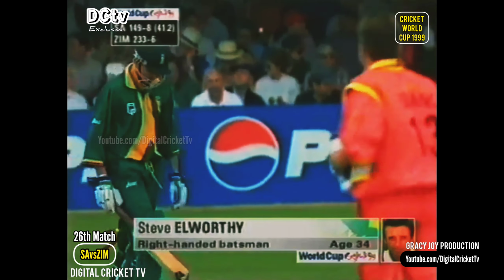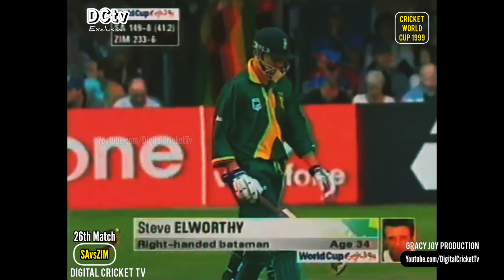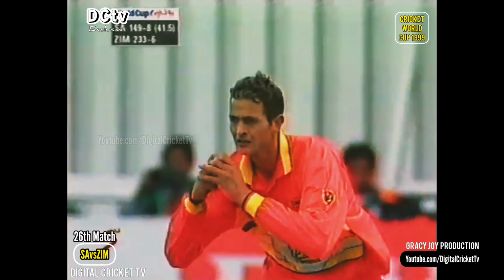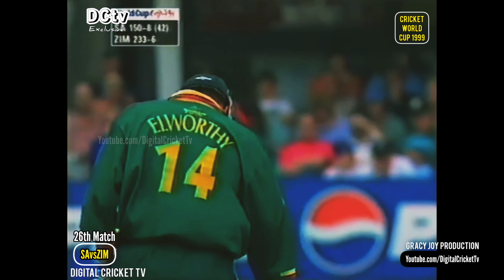Big ask for anyone to score at 9.5 and over, never mind number 10 batsman, who is very capable of scoring runs at a quick rate. Very good striker of the ball, Steve Elworthy. It'll be one to Elworthy, who will keep the strike, which isn't quite what South Africa want. You can't turn runs down. 150 for 8.